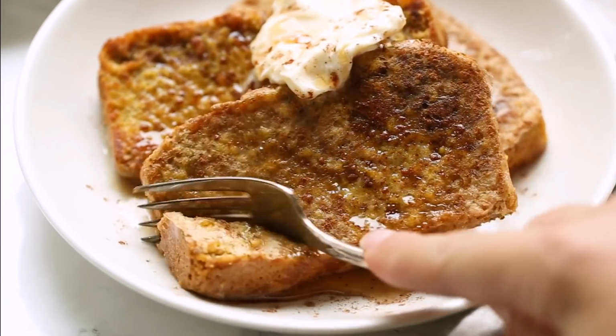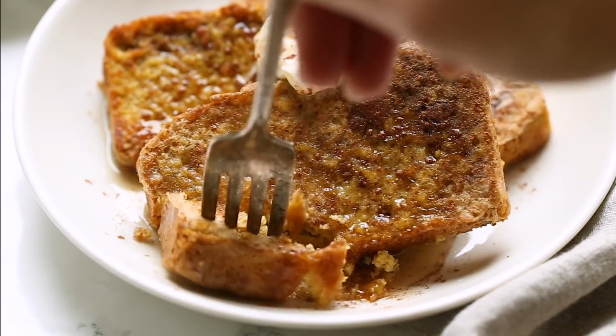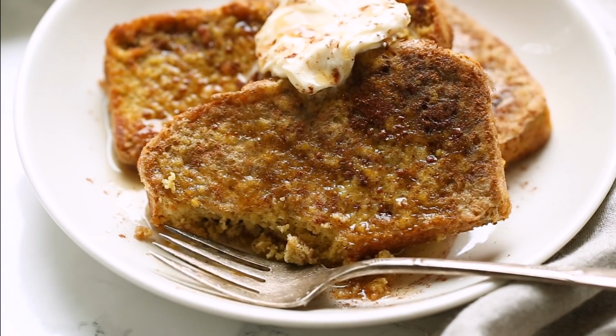That's it. This is such a lovely fall breakfast. Great for a slow weekend brunch. So tasty and really fun spin on classic bread. The cornbread has a really nice texture and flavor, and I definitely think you should try it.